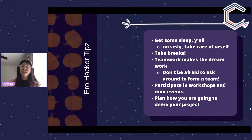Take breaks, especially during hacking. You don't want to be hunched over for 24, 36, however many hours of the hackathon, just working on it nonstop. You want to take breaks, make sure you're eating your meals, or maybe take a snack break. Take a walk outside for a little bit and then come back, because this helps freshen your brain. You can come back to your desk with something you didn't think about while you were sitting down, but if you went on your walk or your break, oh, maybe this would work, this might help. So take breaks.